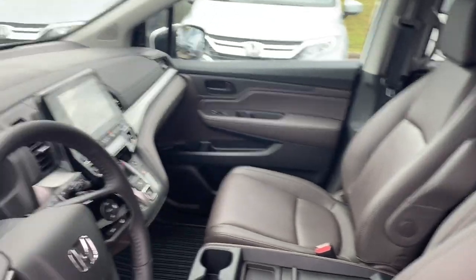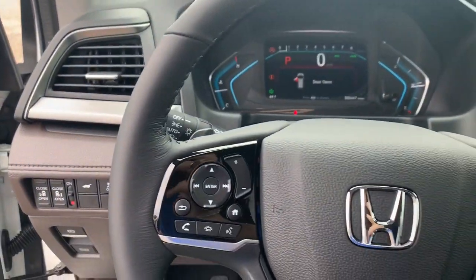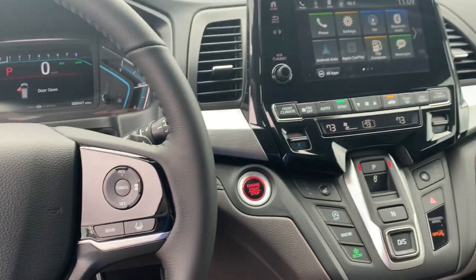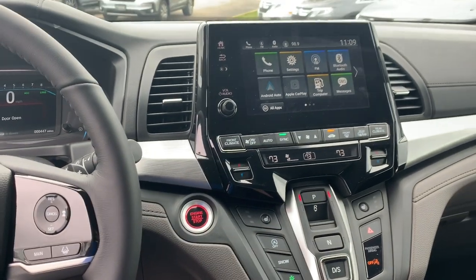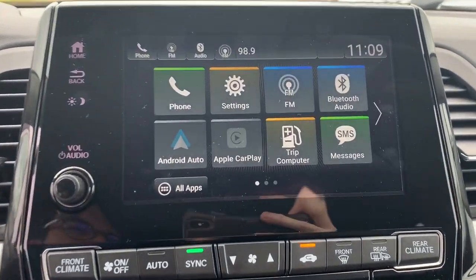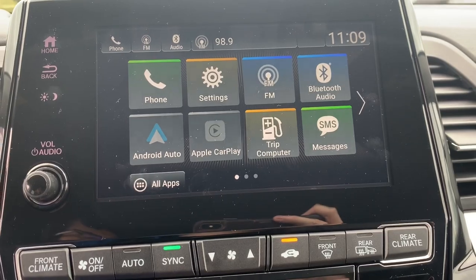You'll have a variety of features available, to include the Honda Sensing Suite with road departure mitigation, collision mitigation braking system, adaptive cruise control, and lane keep assist. But the big features you'll get to enjoy will be the Android Auto and Apple CarPlay integration.